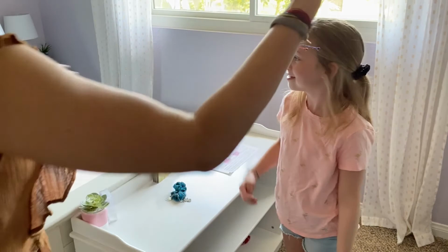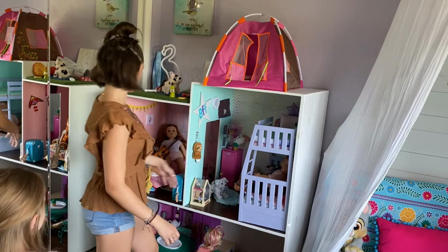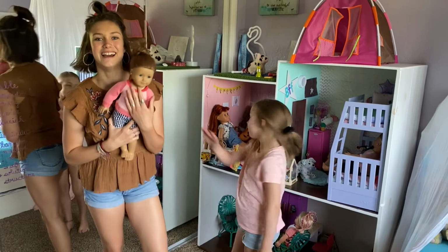And my bed, my bookshelf, my dollhouse, my closet. Oh, yes. Desk. The most important member of our family. Oh, that's not her. Wait, where's Catherine? Oh, there she is. Catherine. Or Blair, or Maya. Do you see Blair, the resemblance? Or Phoebe. All right, let's go. Bye.